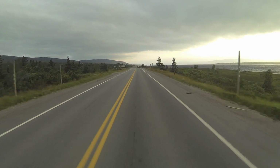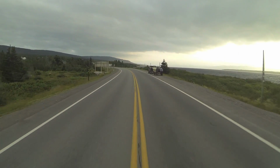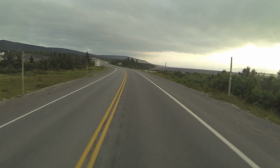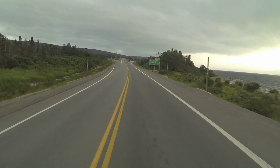and the Humber River flows, I guess, out of it into the Humber Arm, which is sort of the bay. Any of the bays that are long and narrow are called arms, and the Humber Arm is the bay that is at Corner Brook.